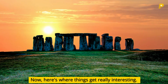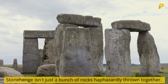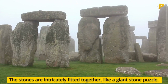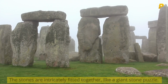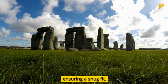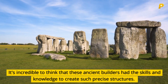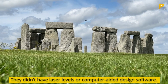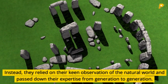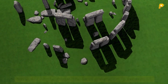Now, here's where things get really interesting. Stonehenge isn't just a bunch of rocks haphazardly thrown together. It's a masterpiece of ancient engineering. The stones are intricately fitted together, like a giant stone puzzle. The horizontal stones even have joints and sockets carved into them, ensuring a snug fit. It's incredible to think that these ancient builders had the skills and knowledge to create such precise structures. They didn't have laser levels or computer-aided design software. Instead, they relied on their keen observation of the natural world and passed down their expertise from generation to generation.